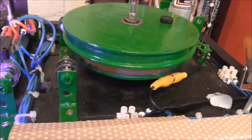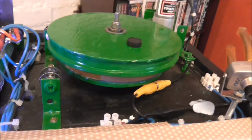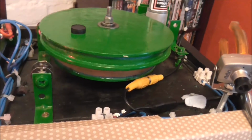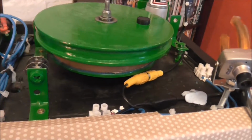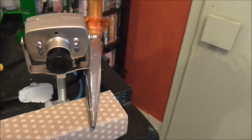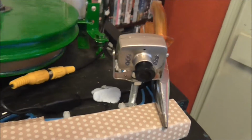And as you can hear, it runs quite quietly. The other motor did used to reverberate an awful lot, but this is running a lot better. And so we'll get stuck in and we'll get this camera properly mounted, and that'll be another job done.